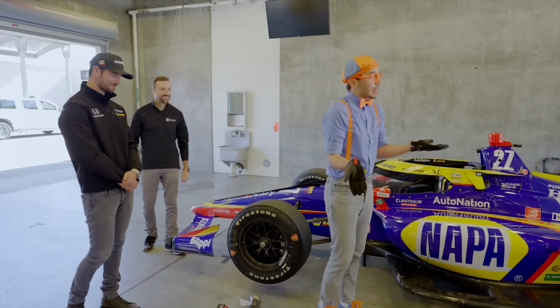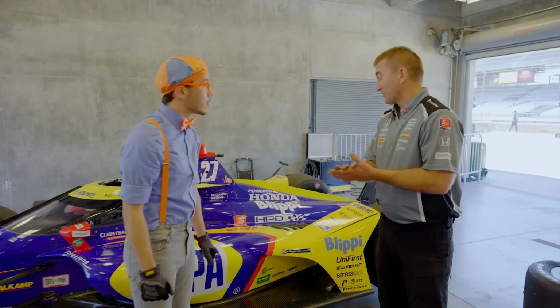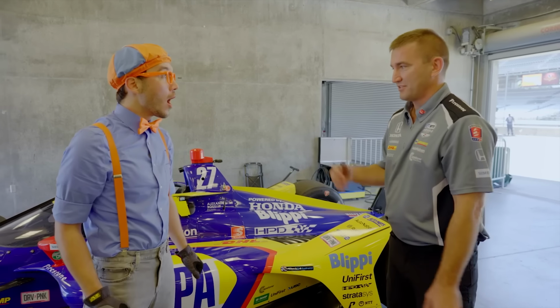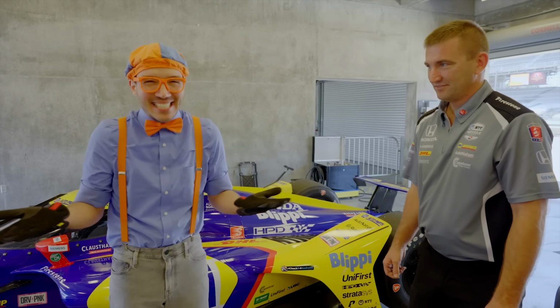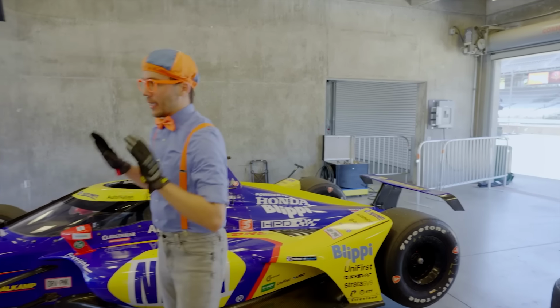Well, Brad, what else does a pit crew do for a race car or a race car driver? The pit crew guys clean the car, build the car, and make the car for the drivers each race weekend. Wow, that is so cool. Feels like they have a really important job to have a great race. Oh, and that reminds me. What else do you need to do to get ready for a race?